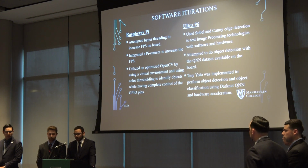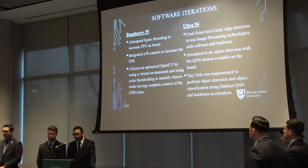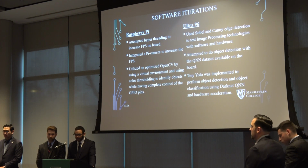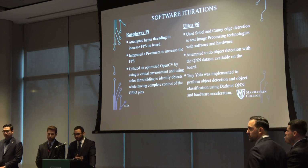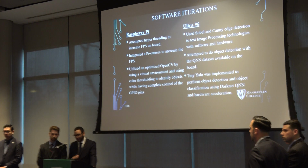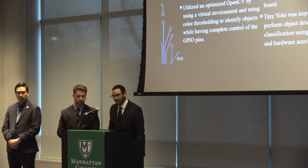For the Ultra 96 board, we started with the Sobel and Canny edge detection to test image processing techniques with software and hardware. Then we attempted to apply object detection with the QNN, or a quantized neural network dataset, that was available on the board. But ultimately, we decided on Tiny YOLO, which implemented and performed the object detection and classification using the Darknet neural network and hardware acceleration.